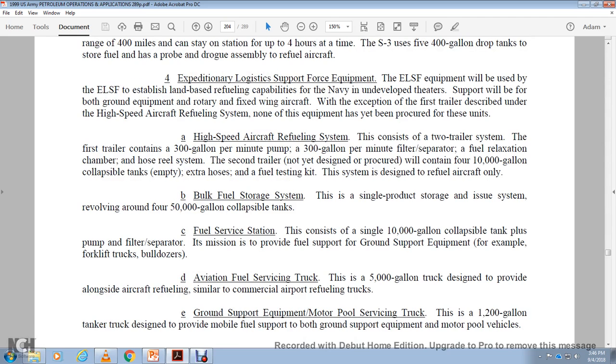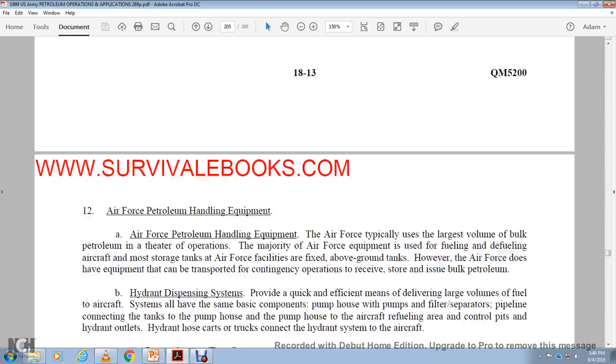The aviation fuel servicing truck has a 5,000-gallon tank to provide alongside aircraft refueling, similar to a commercial airport refueling truck. The motor pool servicing truck has a 1,200-gallon tank and is designed to provide mobile fuel support for both ground support equipment and motor pool vehicles.